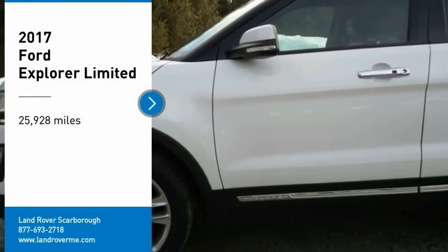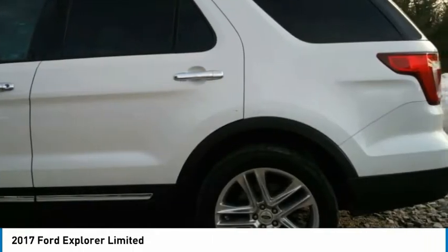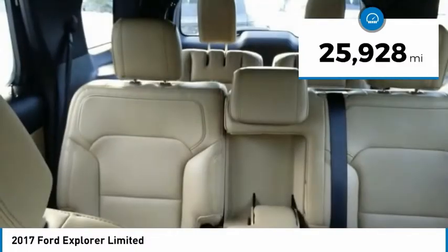Take a ride in the 2017 Explorer. You've got a lot of capabilities to call on in a Ford Explorer. Don't underestimate your choices. This vehicle has less than 30,000 miles.